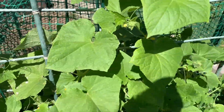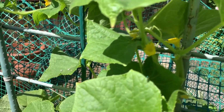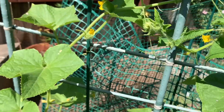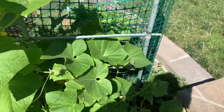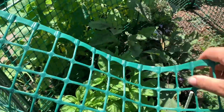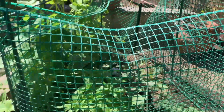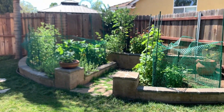I'm gonna try to trellis it onto the fence there. On this other side, we have our pickling cucumber, which my husband and I really have enjoyed. Last year he did pickling cucumbers, and they were very delicious. We pickled them, and they're pickles. And then on this side we have our eggplant, and this is the Genovese basil.